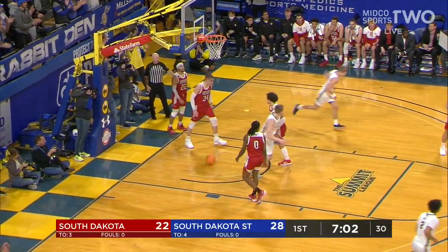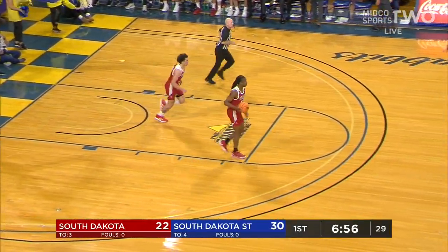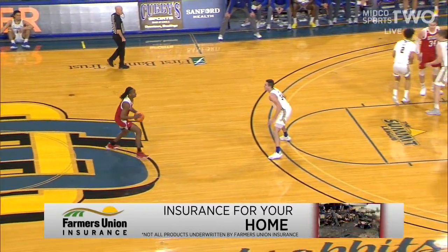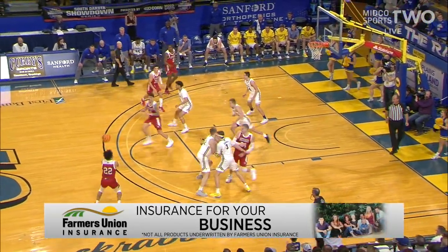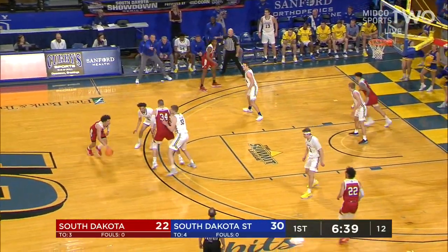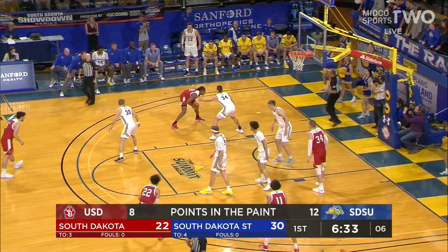Easily stop and go, wrap around to Dentlinger. And that is 5 straight by SDSU to get the lead back to 8 now. Great recognition by Easley to push. USD never got their half-court defense set. He attacks and sets up a wide-open teammate. Right now you got some tired bodies out there wearing red. And a dead ball will get a media timeout.